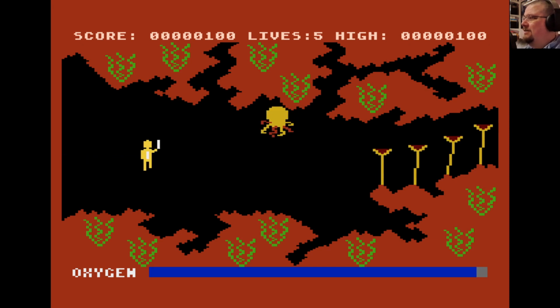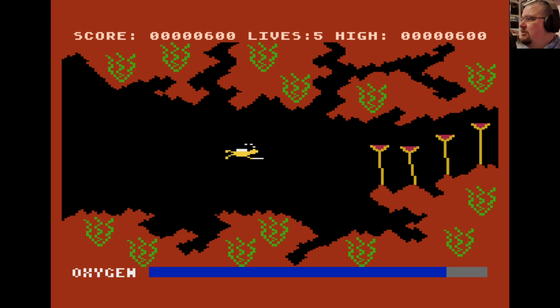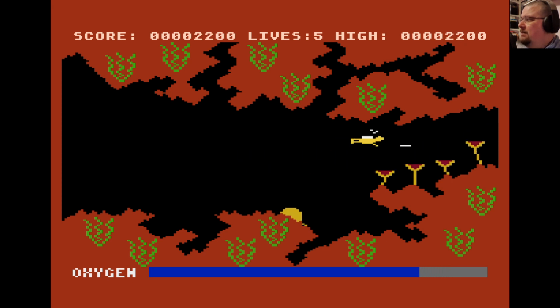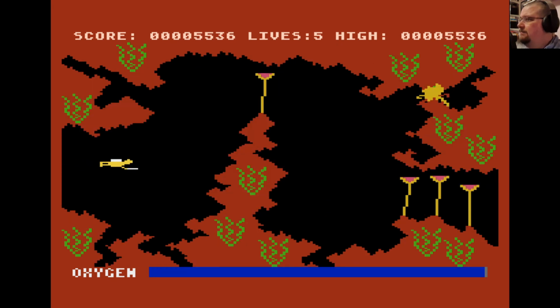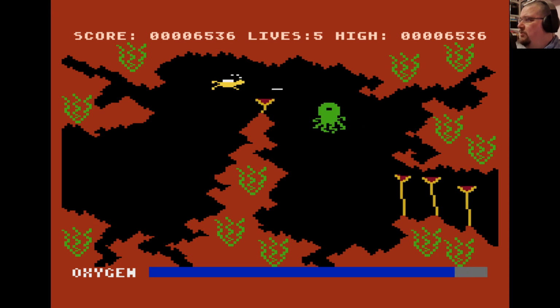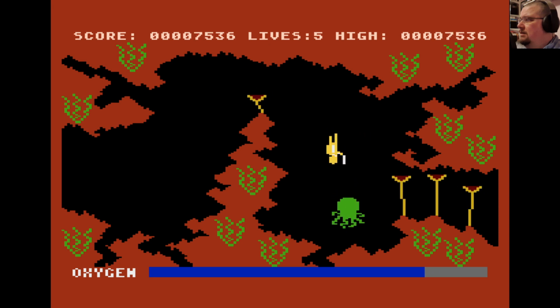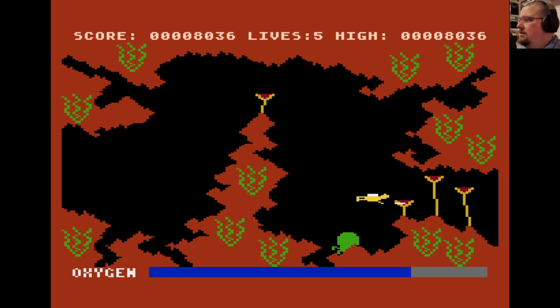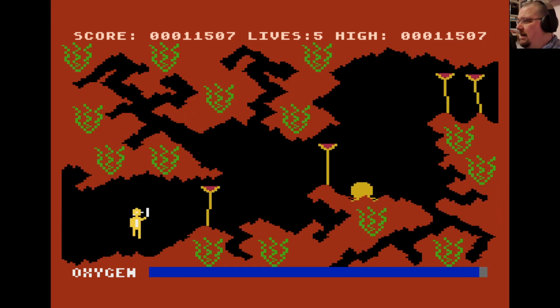There we go. Right, so your aim in this game is you are controlling the little Aquaman, I think he's called there. And you have to make it through each screen without touching anything. And so you have access to this rapid firing harpoon thing. And you need to keep this octopus off your back. And also make sure that you're not hitting any of the weird plant life either.